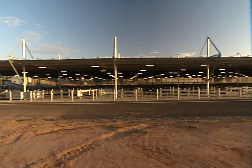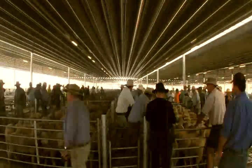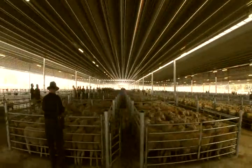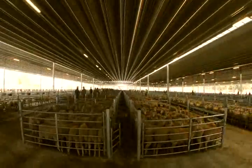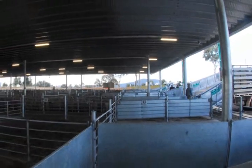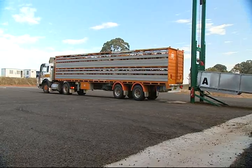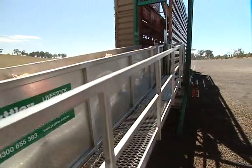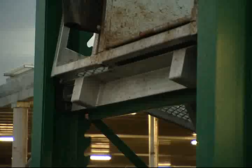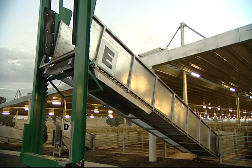Throughput for CTLX is forecast at 160,000 cattle and 700,000 sheep annually. With a combined undercover area of 3.5 hectares, the undercover capacity of CTLX is unparalleled. The sheep yards are an innovative flow-through operation, with sheep being received at the western end and delivered at the eastern end. There are 8 electrically adjustable heavy ramps and 3 manually adjustable ramps.